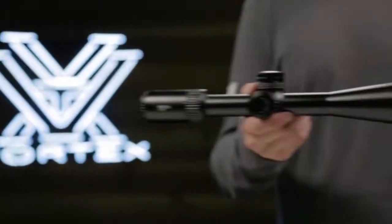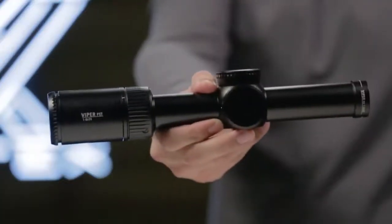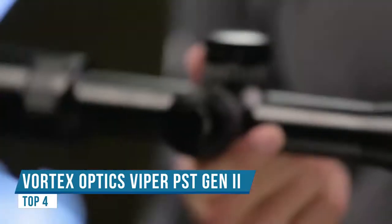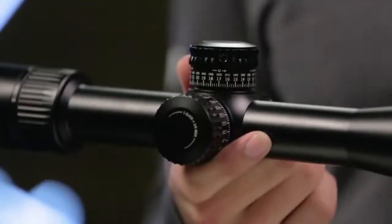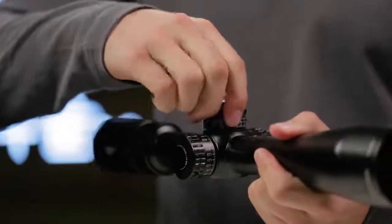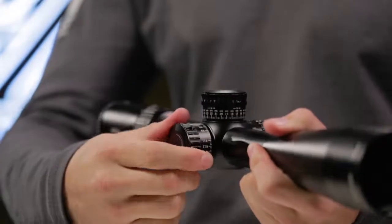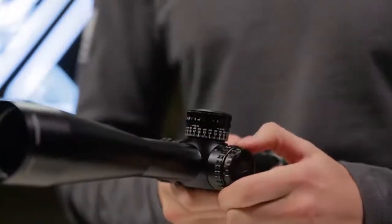Vortex Viper Gen 2 1-6. This video has kind of come in a few different parts, because I've done a review on the AXTS or Radian Model 1, which is just an early edition one. We briefly talked about the Viper in that.